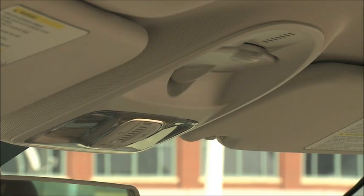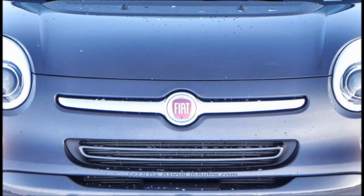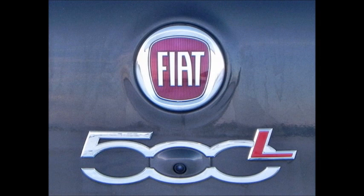I've also seen the 500L compared to a Mazda 5. We own a Mazda 5 and they are nothing alike. The Mazda 5 is a minivan. It's a small minivan, sure, but it's still a minivan, has sliding doors, has a third row option, all that stuff. You will not find that in the Fiat 500L. But you will find that the 500L is a lot more fun to drive because a minivan is a minivan and is not made to be fun.